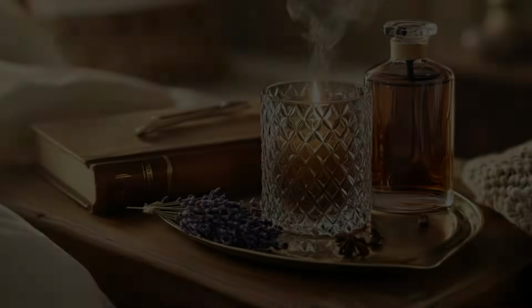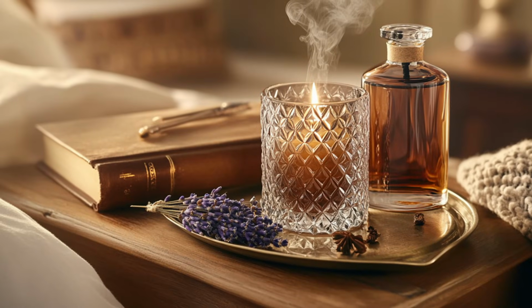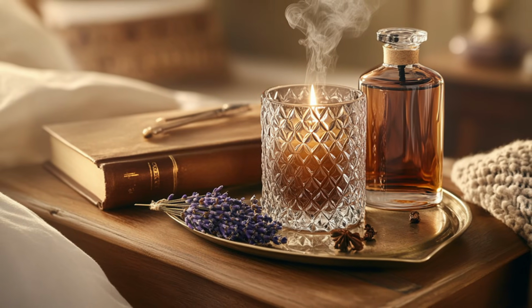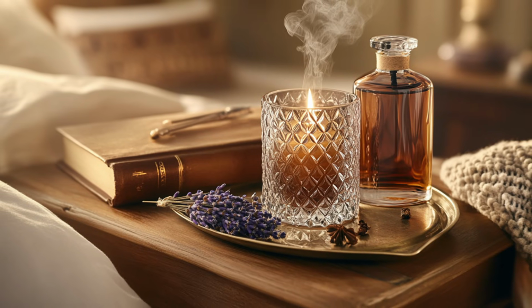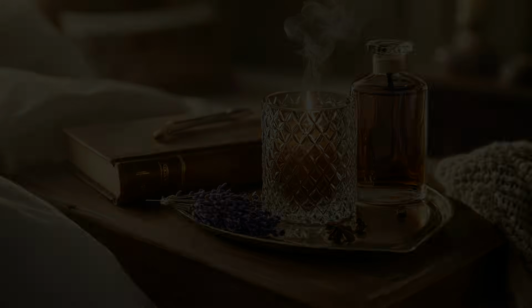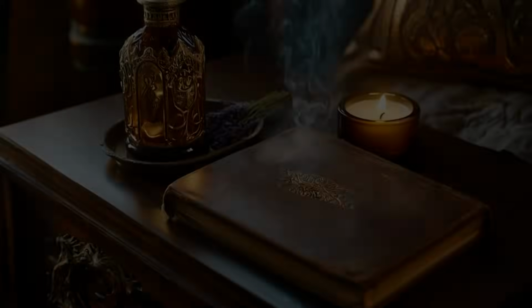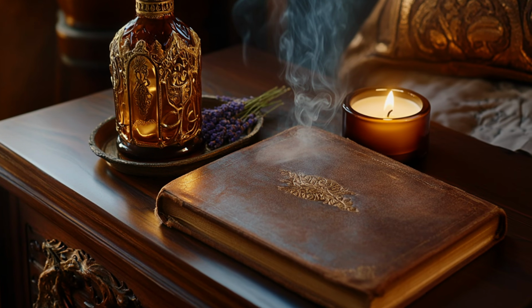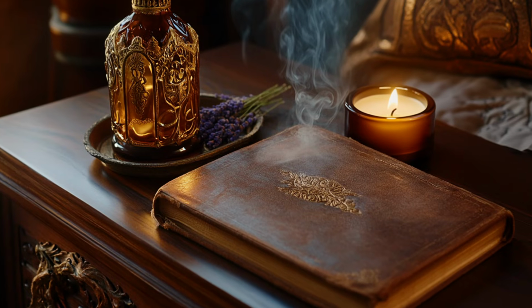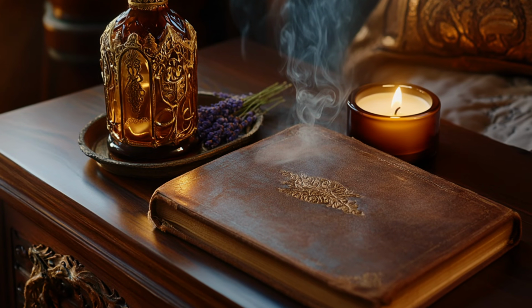Scent plays an underrated yet powerful role in creating an immersive environment. Dark academia scents lean toward warm, musky, and woodsy notes. Opt for candles or diffusers with fragrances like sandalwood, tobacco, leather, vanilla, or spiced chai. These scents will transport you to a candlelit library, making your small space feel like a grand, intellectual escape.